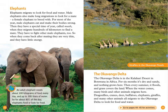The Okavango Delta. The Okavango Delta is in the Kalahari Desert in Botswana in Africa. For 6 months, it's dry and sandy, and nothing grows here. Then every summer, it floods, and grass covers the land. When the water comes, many birds and other animals migrate here. Dragonflies, cranes, deer, buffaloes, elephants, giraffes, and many other animals all migrate to the Okavango Delta to look for food and water.